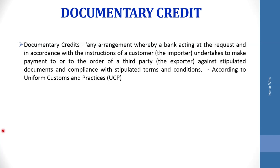So for this reason, the letter from the bank stipulates submission of certain documents. If you notice, in this method, credit is given to the exporter on the basis of documents, and that's the reason this method is referred to as a system of payments through documentary credits.